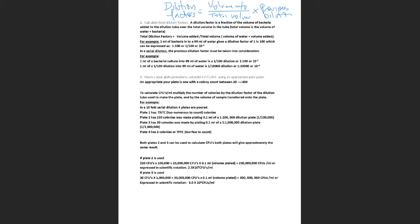Okay, so for example, 1 mL of bacteria into 99 mL of water. So you have the little culture here. Once you get it, it clicks. And unfortunately, I think that nurses need to learn dilution factors because oftentimes they need to dilute things, and I've heard of serious mistakes that can be made if you don't know how to dilute things. So, in this case, you have 99 mL of water already there. That's the diluent, and you're going to add 1 mL of bacteria.